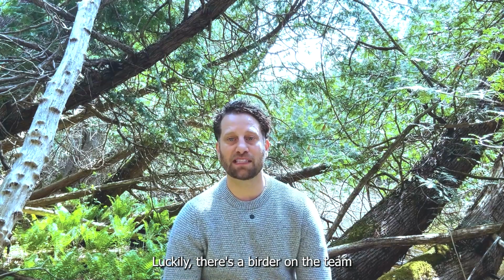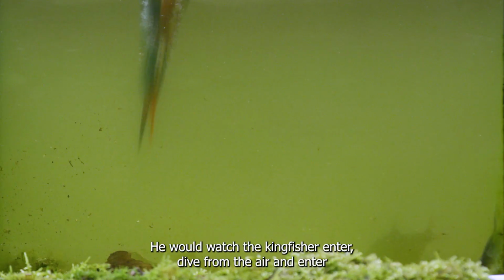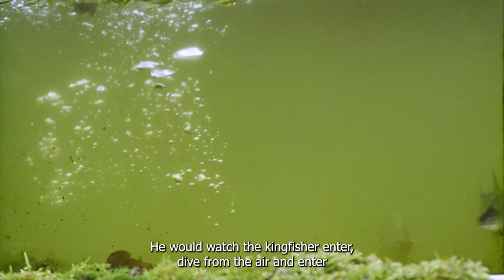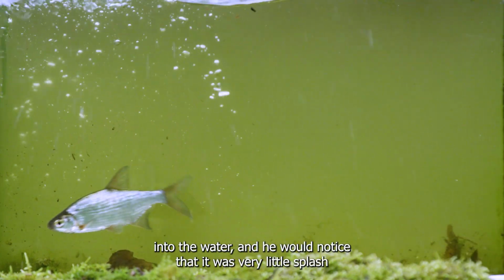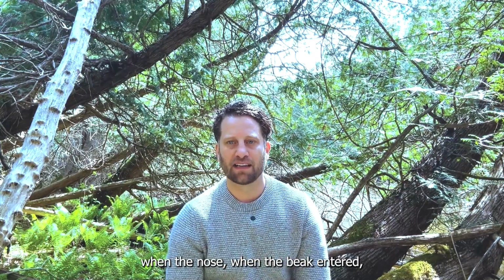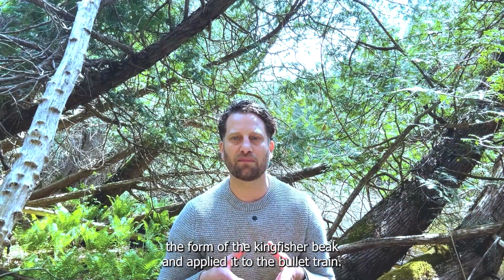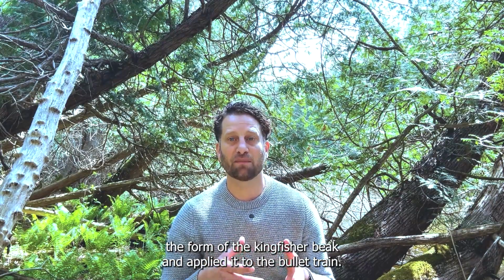Luckily, there's a birder on the team who studied birds and was inspired by the kingfisher. He would watch the kingfisher dive from the air and enter into the water. And he would notice that there was very little splash when the beak entered. He thought, what if we applied that to the bullet train? And so they copied the shape, the form of the kingfisher beak and applied it to the bullet train.